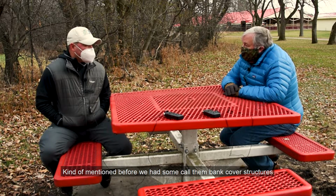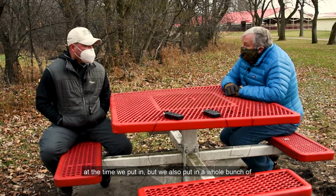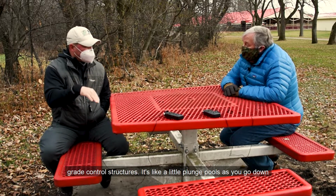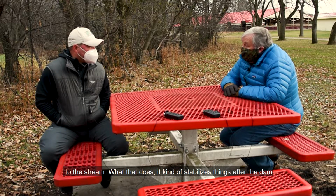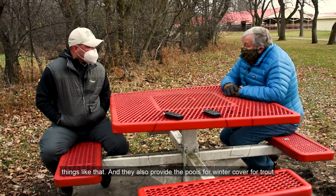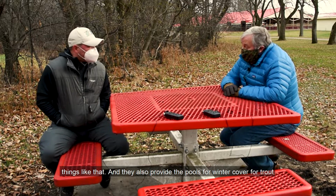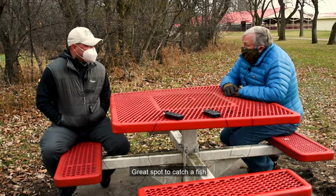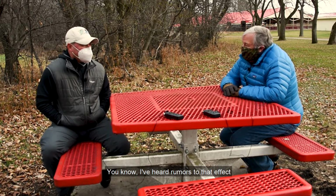Like I mentioned before, we had what we call bank cover structures at the time we put in, but we also put in a whole bunch of grade control structures. It's like little plunge pools as you go down through the stream. What that does is stabilize things after the dam is removed, so you don't get a lot of active channel movement and things like that. Sure, and they also provide pools for winter cover for trout as well. Great spot to catch a fish. Yep. I've heard rumors to that effect. A couple of them there, yep.